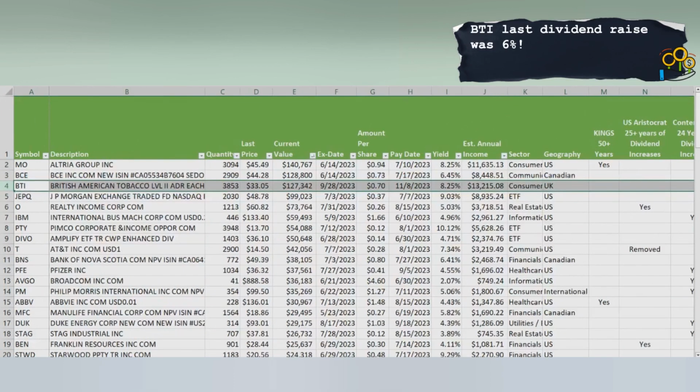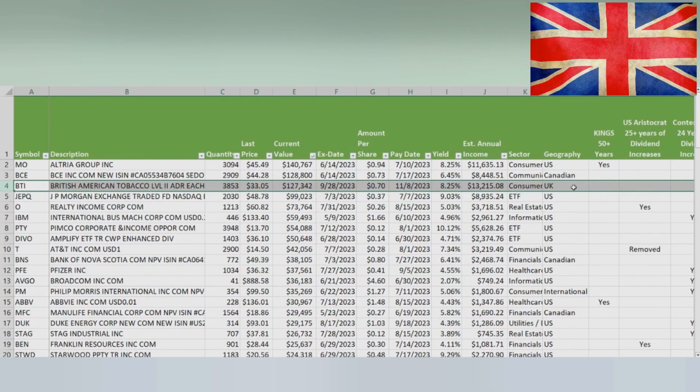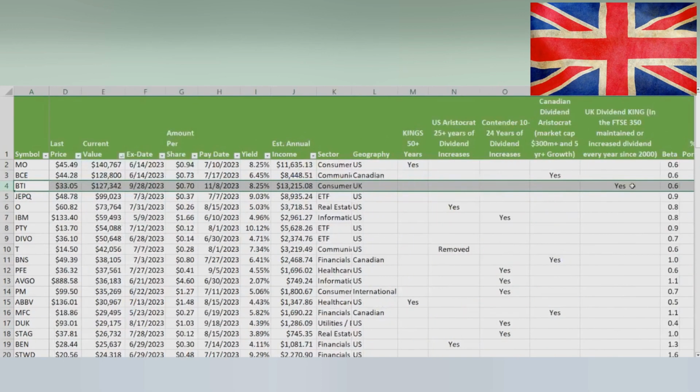My next biggest position is BTI, with 3,853 shares, and that generates $13,215. Now, BTI is a UK company, and so one of the things you have to be aware of when you buy BTI as a US investor is that it is subject to the currency exchange with the UK pound, and that sometimes affects the fluctuation of what your payout is every single time. But as you can see, BTI is a UK dividend king with a fantastic payout record.